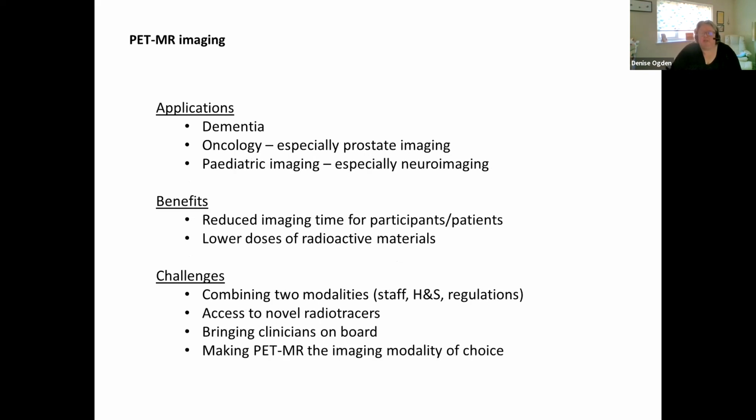So the main applications for us are dementia and oncology. Dementia at the moment; oncology is an area that we want to move into. What we found with the 2 initial PET-MR scanners in London is they are used about 60% for prostate imaging. So that's already in the clinic, and that's something that we really want to work on. So we're talking with colleagues about getting some studies set up with that.